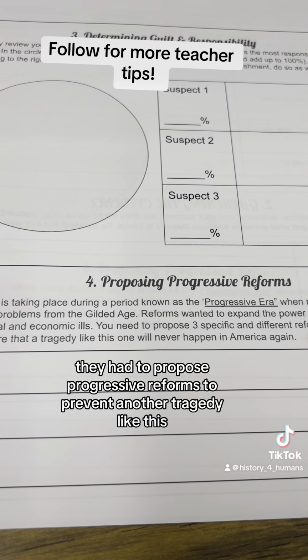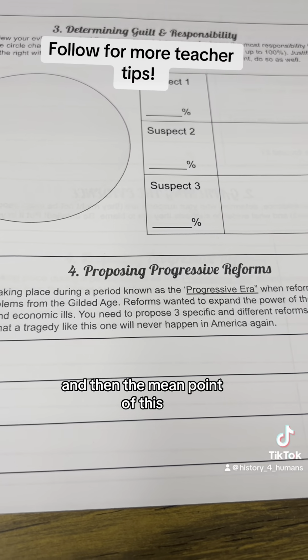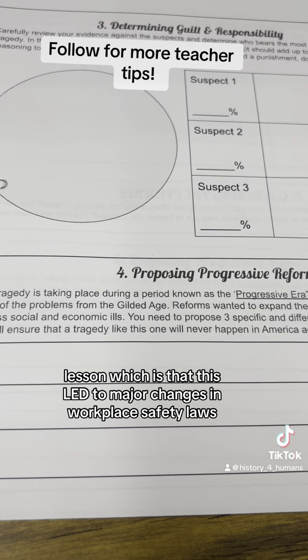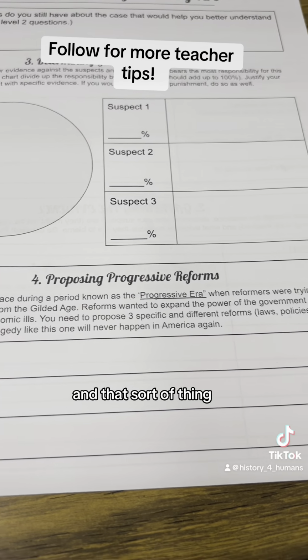Then at the end, here's something else I added. They had to propose progressive reforms to prevent another tragedy like this. And this really helps instill in them the main point of this lesson, which is that this led to major changes in workplace safety laws and that sort of thing.